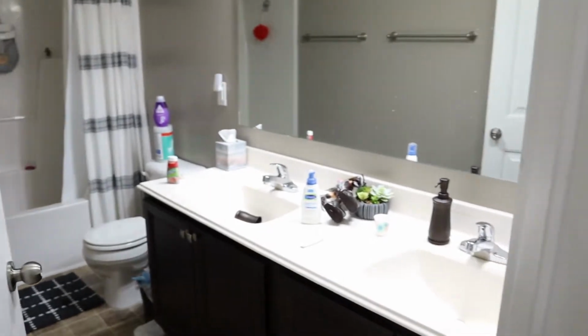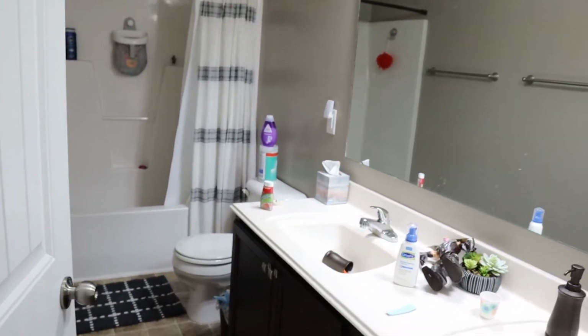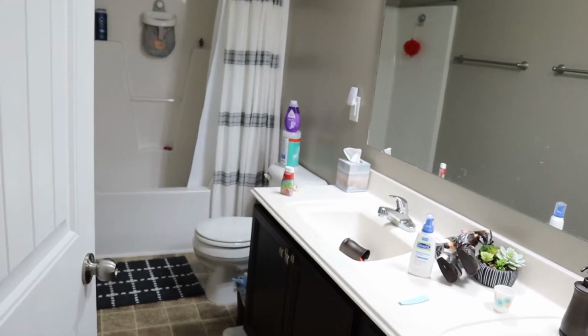All right, now for the boys' bathroom. The only thing you're gonna see me do in here is the counters and the trash. Gabriel is responsible for his own toilet and keeping the bathtub clean.